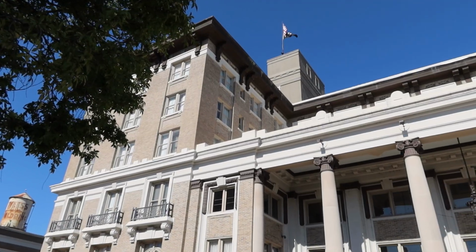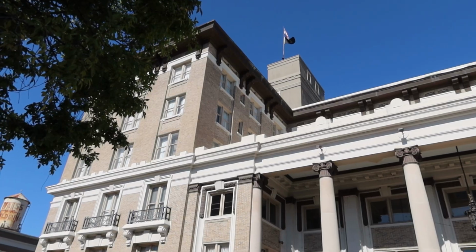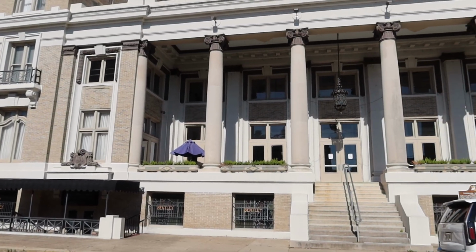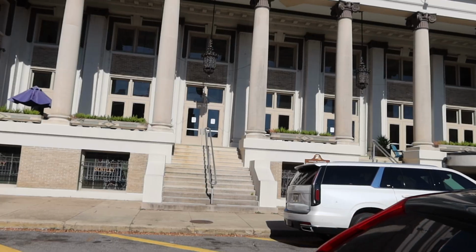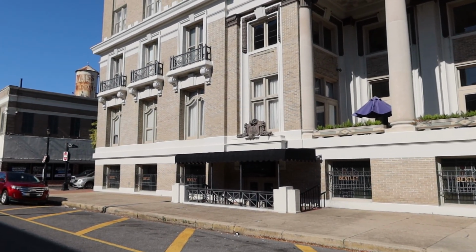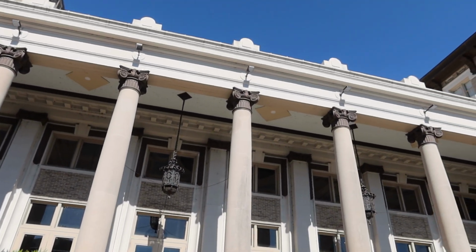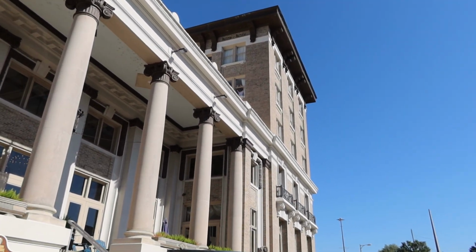You cannot miss this building while you're here in downtown. This is Hotel Bentley. It is beautiful. Let's do a slow pan here. This was built in 1908, and I dare say is still the nicest hotel in town. Yeah, it is absolutely beautiful.